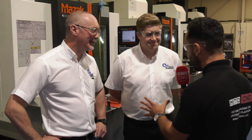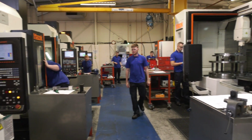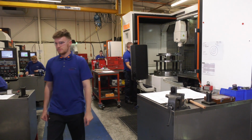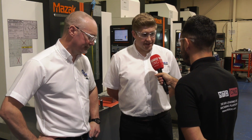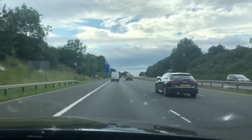I like the pun. Now, Tom, this is not the only manufacturing facility that you have. You also have another facility. Yes, we do. We have another facility in Hinckley, and there we do more manufacturing, and we also do assembly, and we have welding and grinding there as well that takes place. Right, Tom, let's get in the car and go to Hinckley.